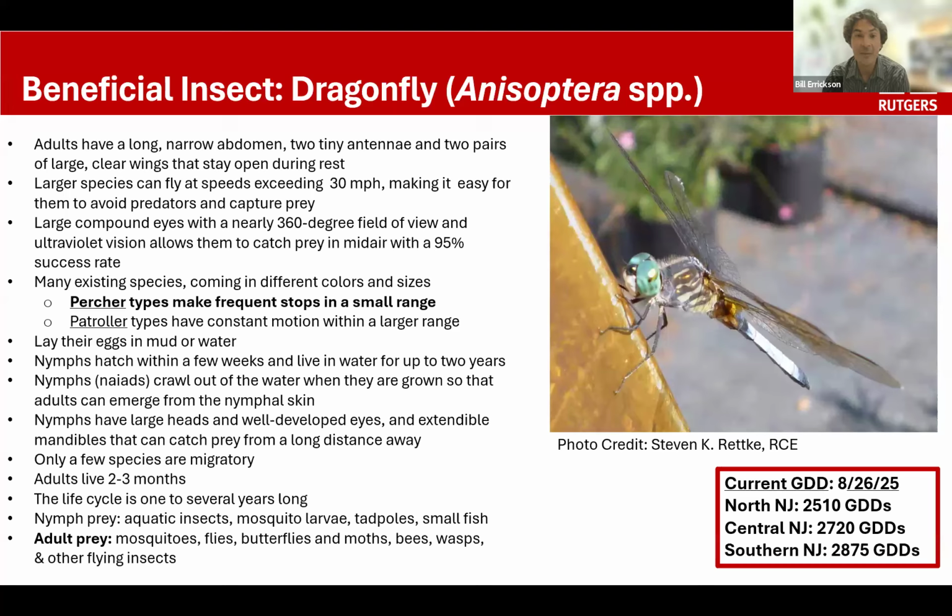Their eyes can see 360 degrees practically around their head, and so they're really good at catching aerial prey. And they'll feed on mosquitoes, flies, butterflies, moths, bees, wasps, anything that flies and that is small enough for them to eat is fair game. And so these can really help with keeping insect levels down in your operation.